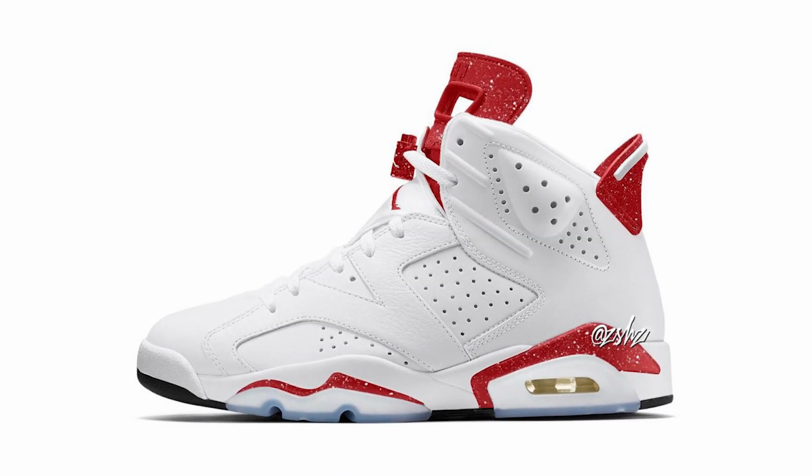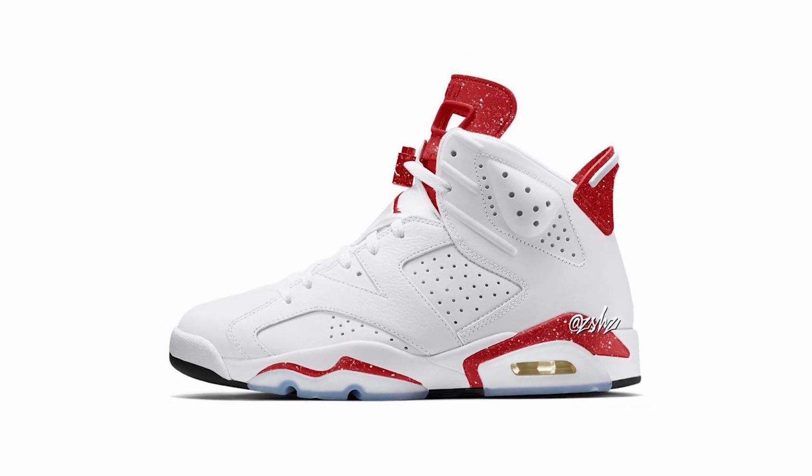This time we have the Air Jordan 6 in the Uni Red colorway. Now this one's been something that I feel like a lot of people have been talking about for quite a while now, and I feel like a lot of the mock-up images seem to be really different to what we actually see now as the officially confirmed shoe.